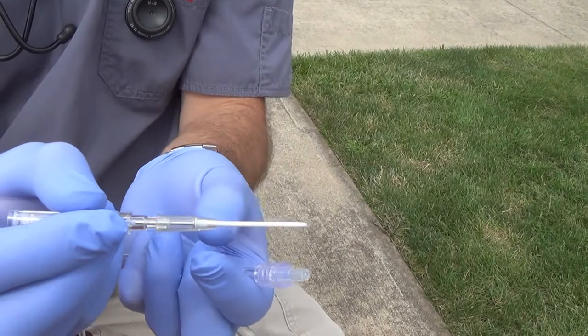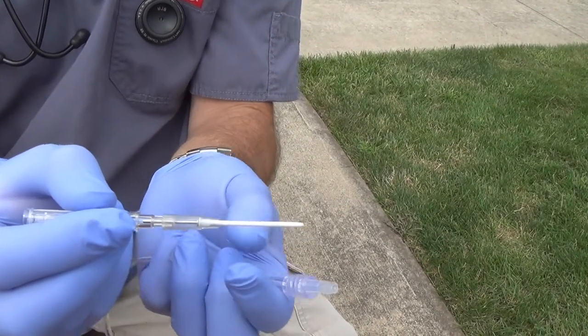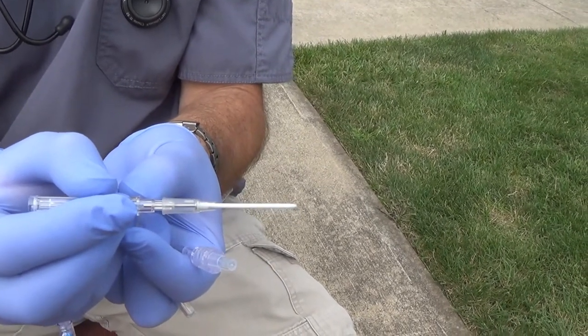When we put this in, we're going to have to hold some pressure there to stop any blood from dripping out. If we just let this go, Garry's going to bleed out because we just made a hole into his vein and it's draining outside.